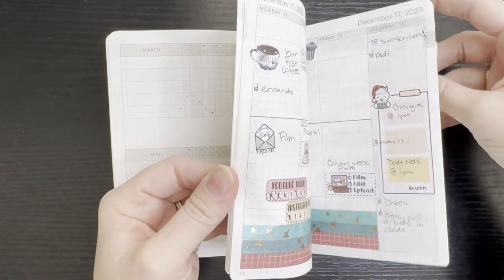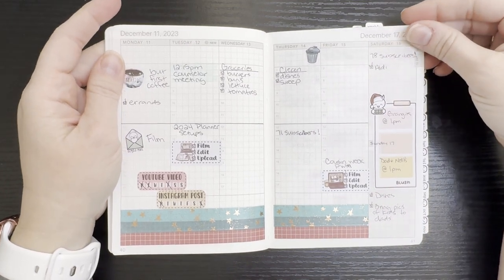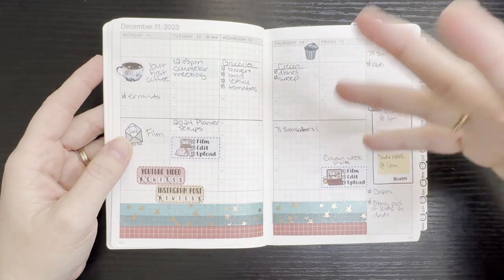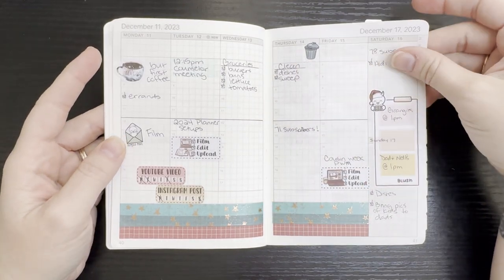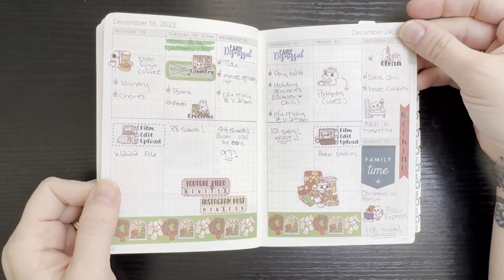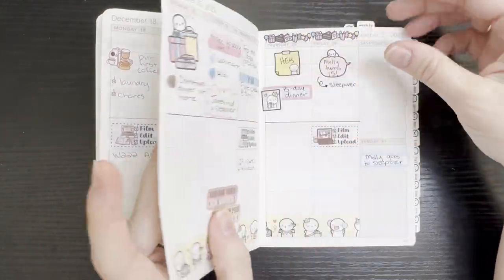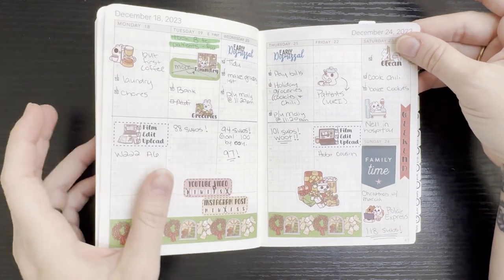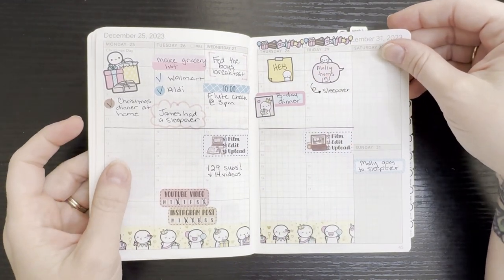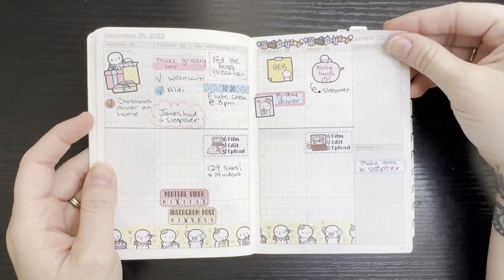Let's see. We'll start with where I started in this planner. This was just the very first weekly when I was trying to figure out how I was going to use it. I was using the top section as my daily to-dos, any little errands that I had to run, and then the bottom was all YouTube and Instagram. And then this week here, I still enjoyed it. I liked the way it looked and everything. But like I said, when it comes down to duplicating information that I already have in my Cousin, I don't want to have to duplicate. I don't enjoy coming back in and writing the same things.